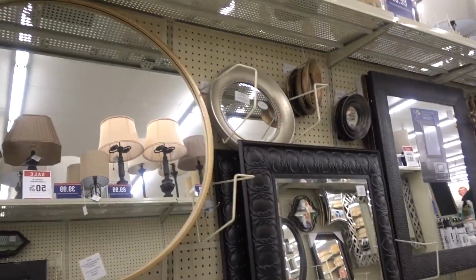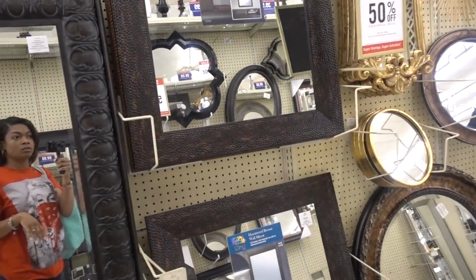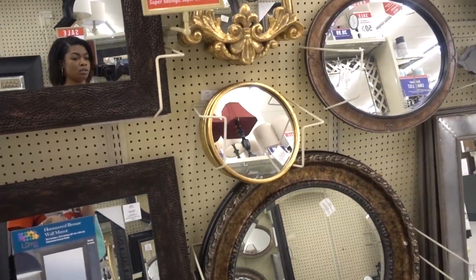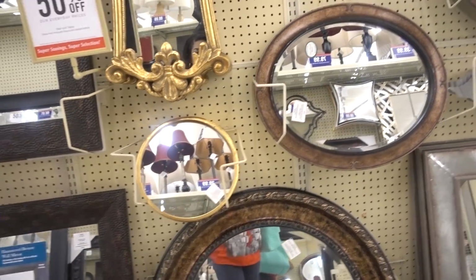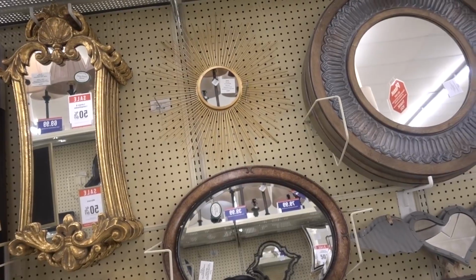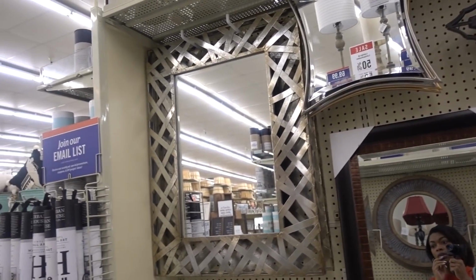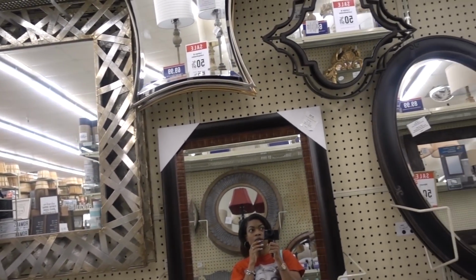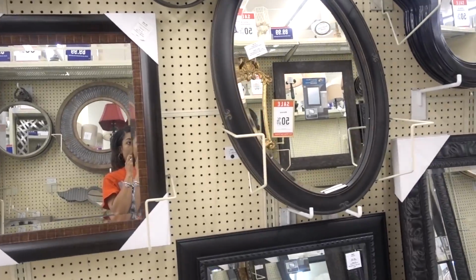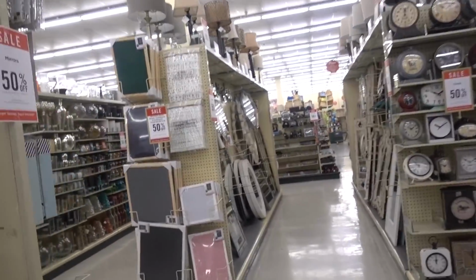So I'm trying to find some little mirrors for in our room. Those aren't gonna work. There's only one of those. I would need two. So that's not gonna work. Those are all too big to go over the nightstand.